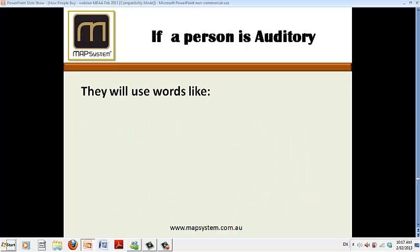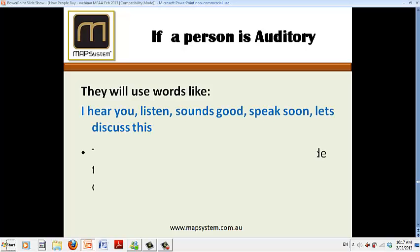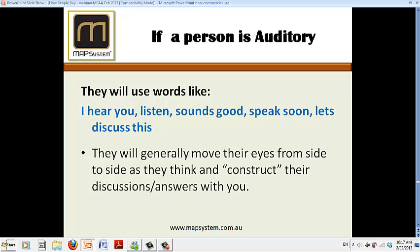Now, if a person is auditory, that means they love sounds, or they can be very sensitive to sounds as well. Sometimes they'll be in a restaurant and say, "Oh, it's too loud in here." They typically love music, and they will say things like, "Yeah, I hear you. Sounds good. All right, speak soon. Let's discuss this. Can we catch up and discuss this?"